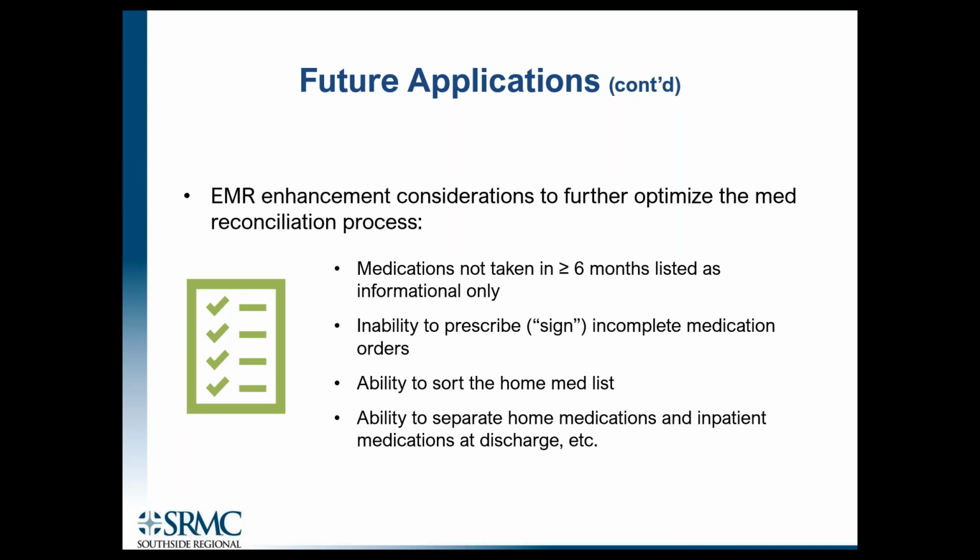And then again, the inability perhaps for the prescriber to actually sign an order unless it's complete. That would help cut down on those incomplete orders, missing doses, missing frequencies, and things like that. And then just an ability to sort the home medication list so that you could very easily separate what the patient was on as home or outpatient from what was started on them as an inpatient. That would help for clarity, would help with duplications at discharge, and it would make things a little bit more straightforward for our prescribers at discharge as well.